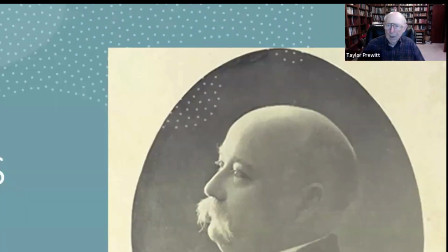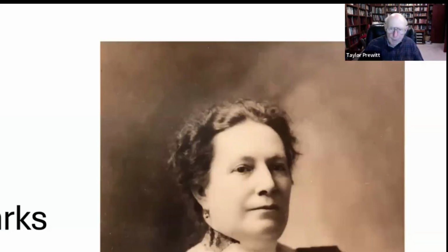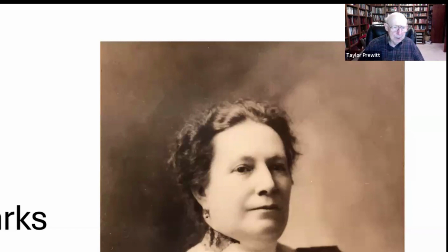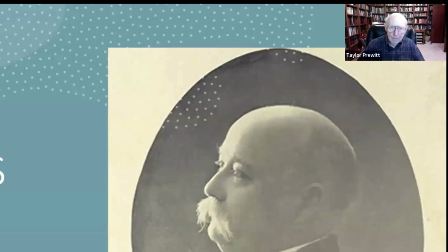Subsequently, a local businessman named George Sparks made a generous gift to the Bell Point Hospital in 1908 of $25,000. And one stipulation of his gift was that it be named for his wife. This was his wife, and she was the daughter, one of the daughters of Dr. Dibble on the left. But Anne Eliza Dibble Sparks died early, and her husband named the hospital for her.